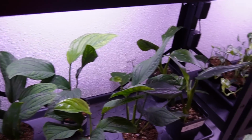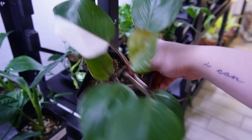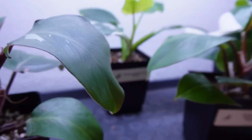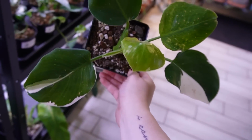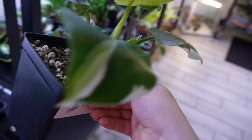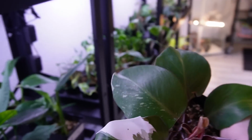$45. Here we have some White Knights. This one is $200. Over here we have a White Wizard. If you guys are having a hard time telling them apart, the Wizards don't have any red on them, but the Knights do. So this one is just green. So this is a wizard, and this one has red on it, which means it is a knight. Look at that.